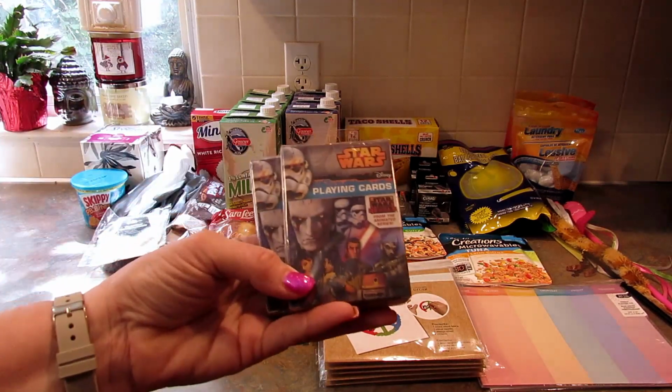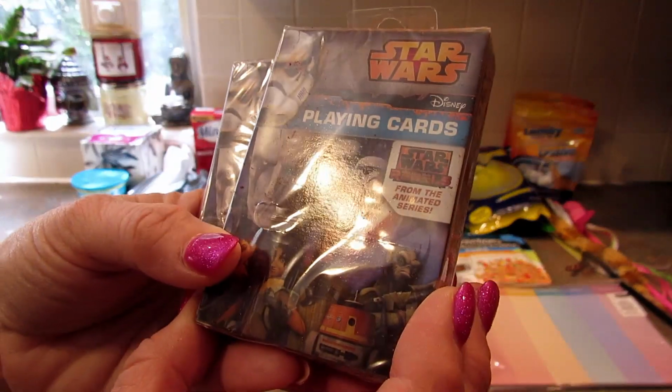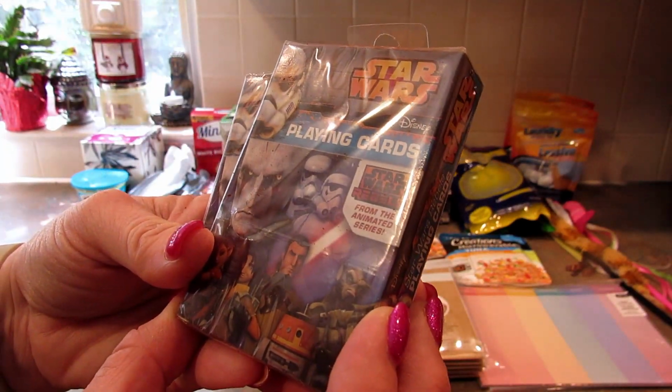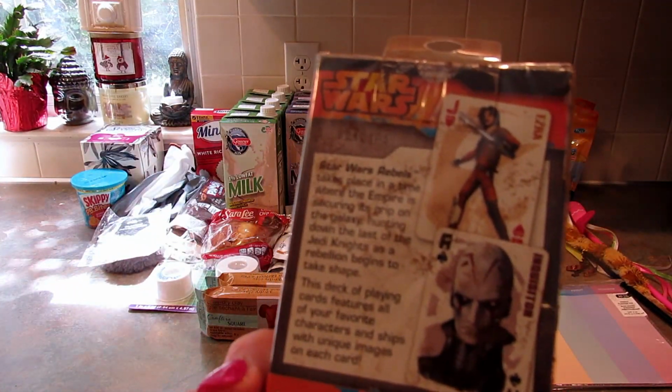I found some Star Wars playing cards. So I picked up two of these. It says Star Wars Rebels from the animated series. So I grabbed two packs of Star Wars cards.